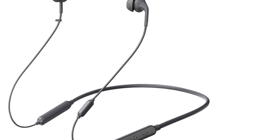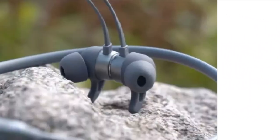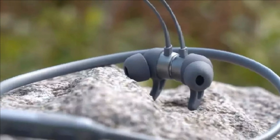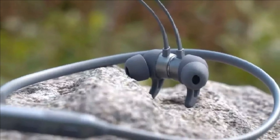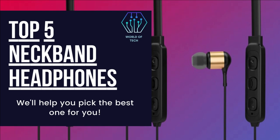These wireless neckband earphones feature a horseshoe-shaped collar that sits around your shoulders and houses a battery and Bluetooth transmitter. The designs may look a little unconventional, but they definitely have their strengths. Here is a list of the 5 best neckbands to buy in 2022.